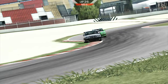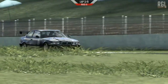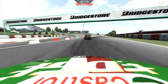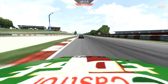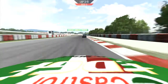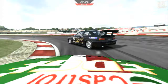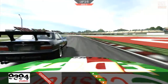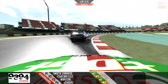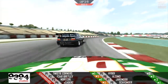And look at that, oh, Twisty just going wide but managing to save that. Another couple of centimetres to the right and he might have found himself back in position 2. On board now with Fear Bretley. Going into turn 9, and we'll see how he goes under brakes. So look at that, all the way up onto the back. Oh, Twisty sideways. Can he get past? There's a bit of contact, but no real room to make a move. And now Bretley just coming to terms with his vehicle.